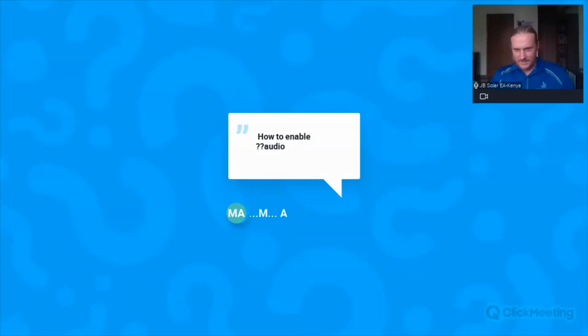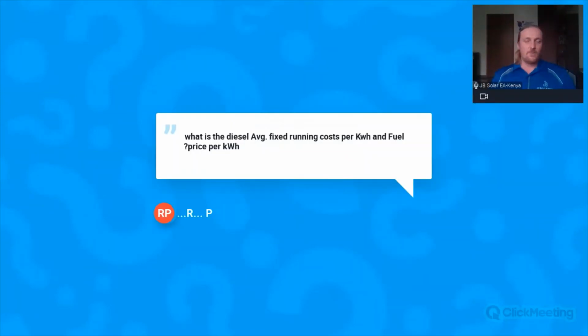Okay, I see. Trying to find the next question about the diesel solution. What is the diesel average fixed running cost per kilowatt hour and fuel price per kilowatt hour? Okay, that's a good question. I don't know offhand the fixed running costs per kilowatt hour. The fuel price obviously varies from region to region, and from time to time. It goes up and down, but it's mostly always up. I know there was a dip about 2 years ago, but that was temporary, and it's still more than it was 10 years ago. I hope that answers your question.